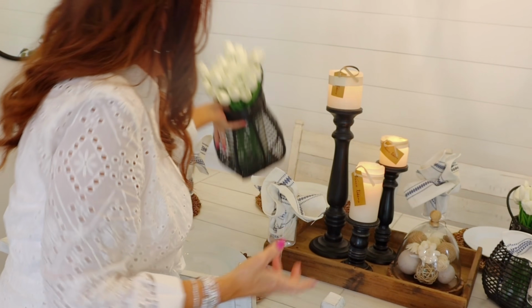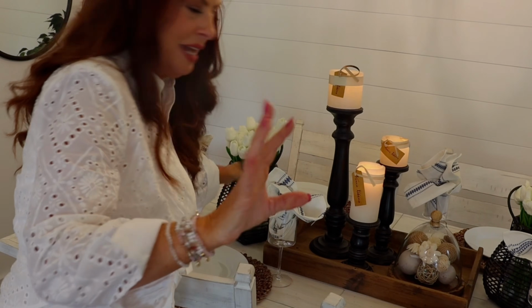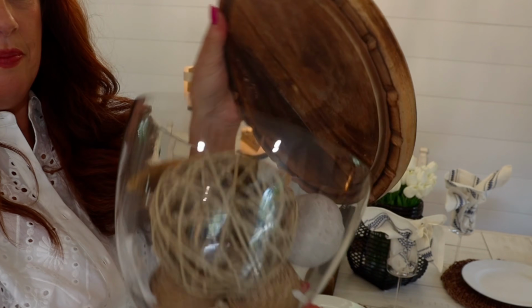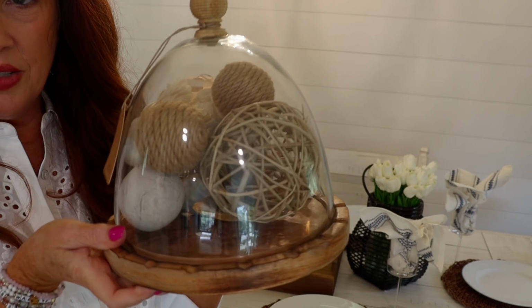These are lanterns, and I'm using them as vases, and I've never put them on my dining room table before in any house I've ever had, and I just think they look amazing. Great. Fill them up with whatever you want and then turn them over. I've got shells in here and little balls and stuff like that.